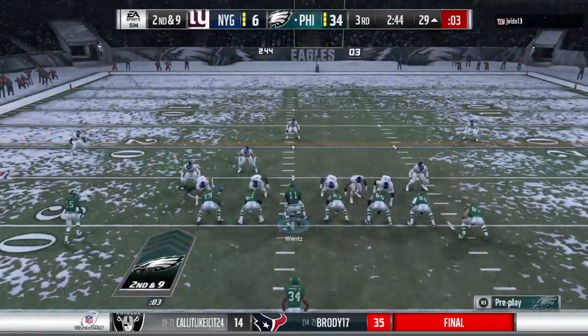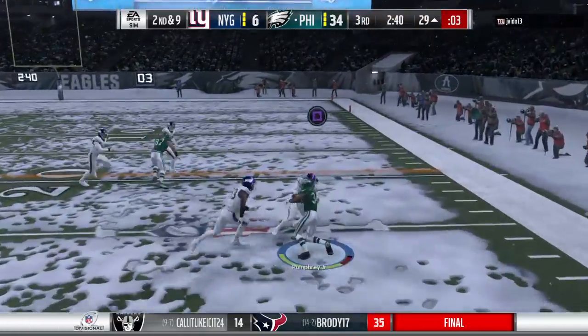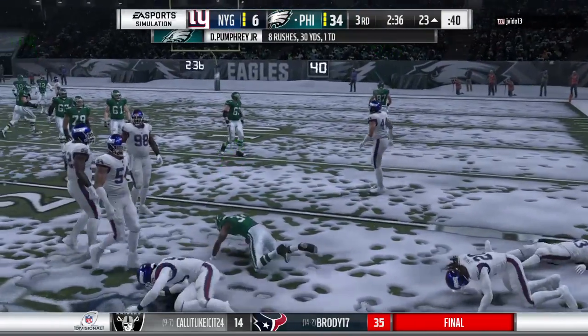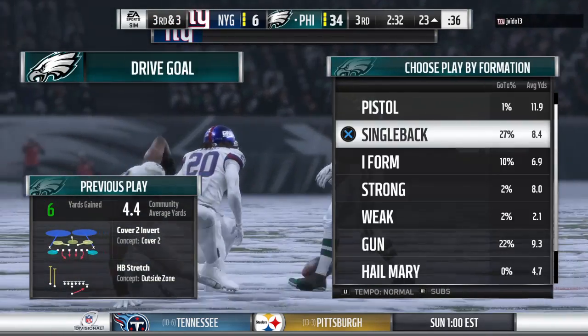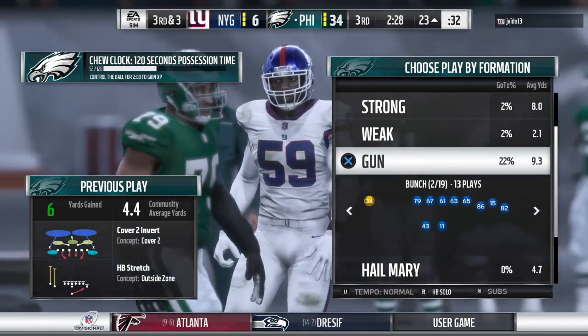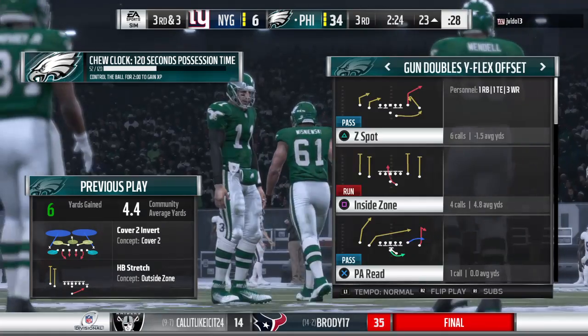Time running out here on the play clock. They'll run it now with Pumphrey. And he's going to fight his way forward here for a modest gain. Give him 6 yards on the carry. It's going to be 3rd and 3 now. Third quarter and you've got the lead. You're not ready to go into that 4-minute offense to close the game out, but a running game can really benefit your team right now.